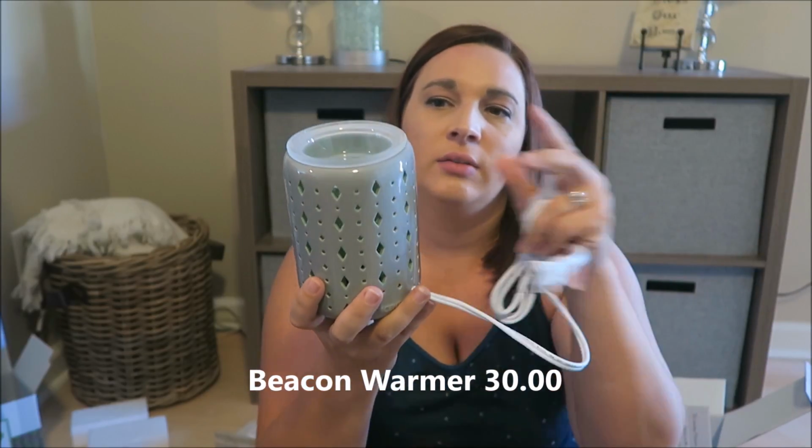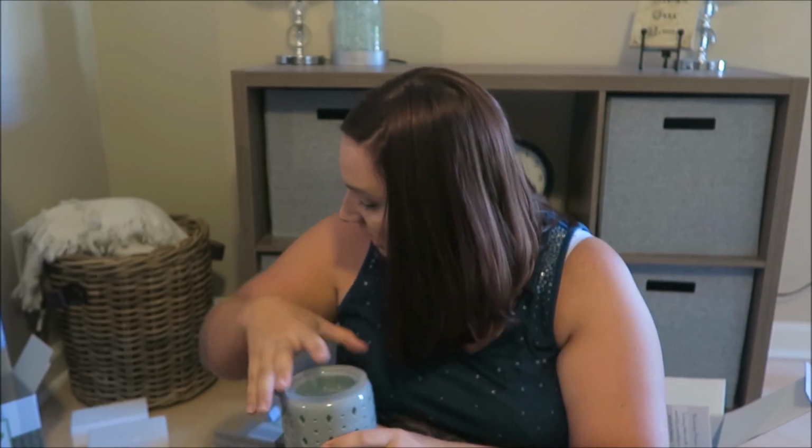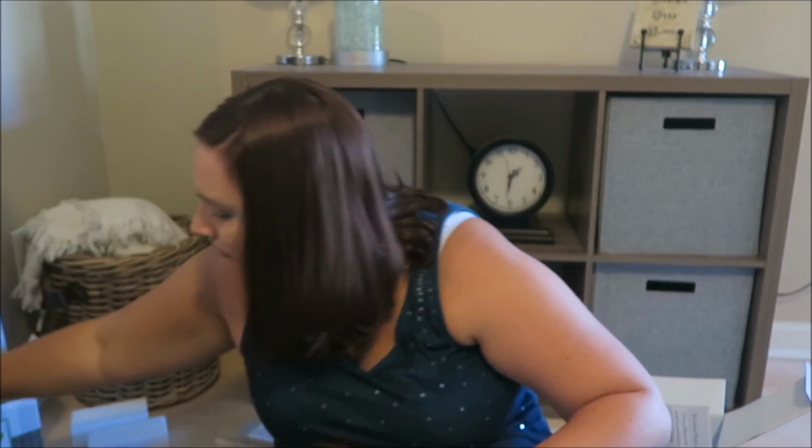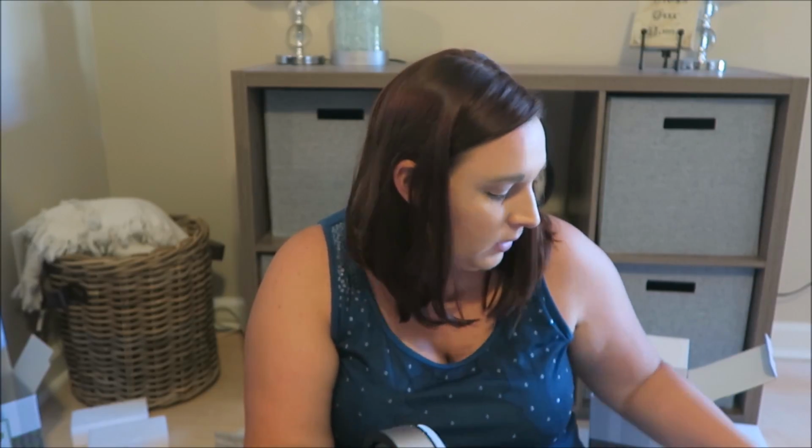There you go. And obviously I'll get better at knowing what the actual terms are for all these things. But this is the Beacon warmer. That would go really nice in my bedroom. The next one is the Make a Scene warmer. I've seen this and I think the idea of this is really, really cool. It allows you to be pretty creative with your Scentsy.